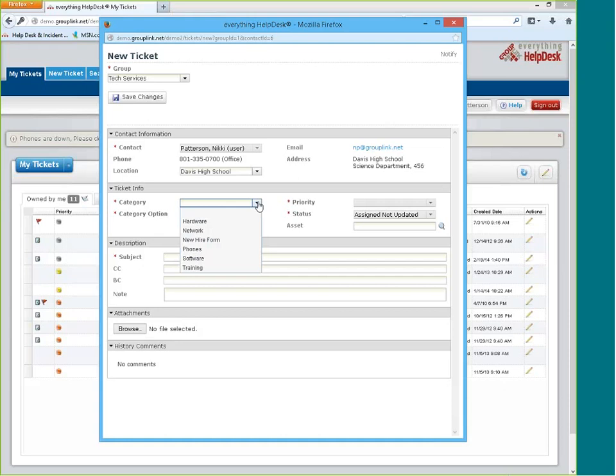At the end of the day, it takes you literally seconds to build this list. It's a very easy tool on the managerial side of this where you can determine what you want your drop-downs to be. Now, there is some intelligence here. For instance, if I choose hardware and I come to category option, I'm now looking at specific types of hardware. If I choose software, I would then see maybe different types of software applications that we would support as well. Once again, configured by you. Don't be thrown off by what I have right here. You'll also notice that I didn't see any other departments here. That's because each department has their own category and category options.